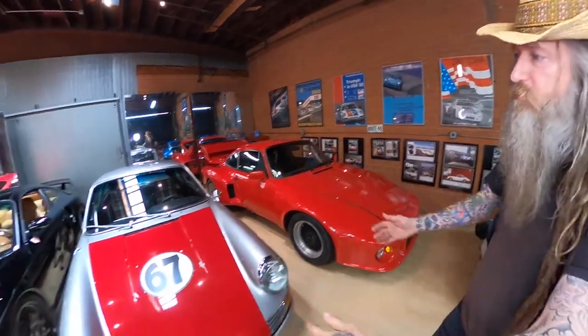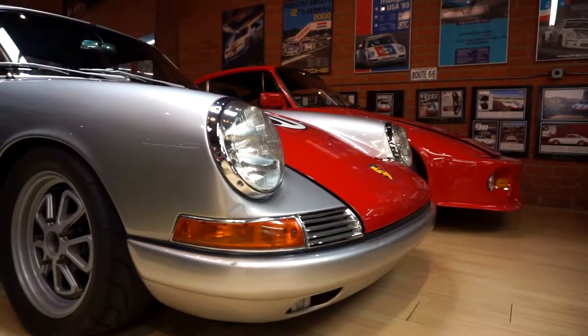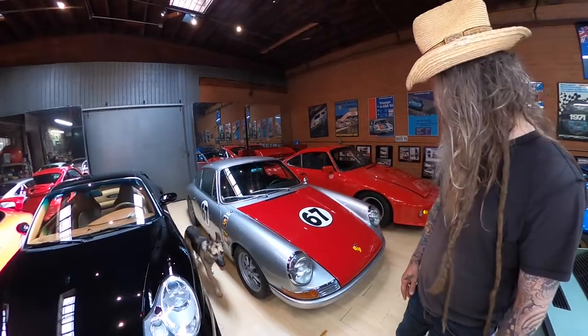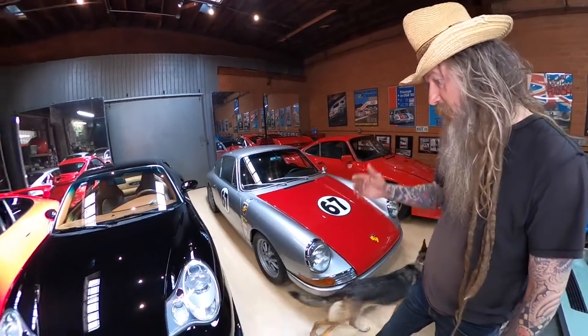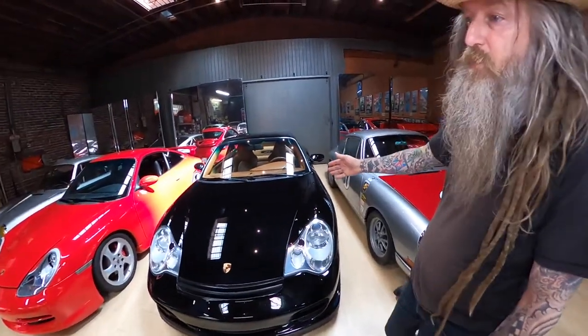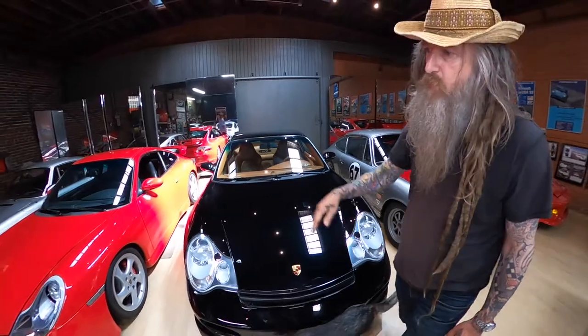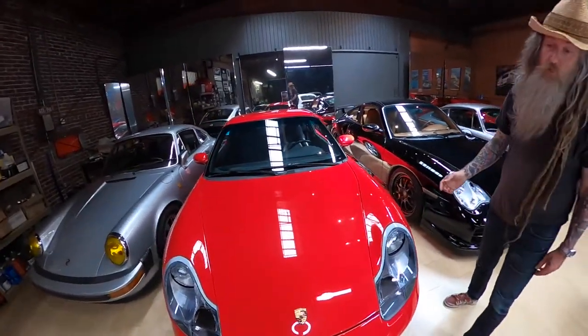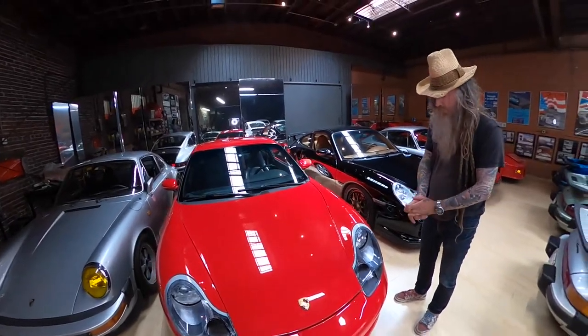Yeah, and then next to it, one of my favorites, my 67S. One time I had five of these, I'm now down to two. But if you notice, tartan interior. Next to it, King of the Hill, almost 20 years ago, 996 GT2. Next to that, the beginning of the water-cooled era, Wassergekühlt for you guys that speak German, fried egg headlights.